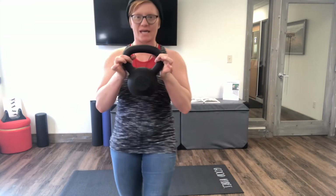So the sumo high pull. First of all, I use a 25-pound kettlebell. Everybody should be able to easily pick up 25 pounds. So a 25-pound kettlebell, this is from Shields. This is where I get these. You can kind of see what they look like up close.